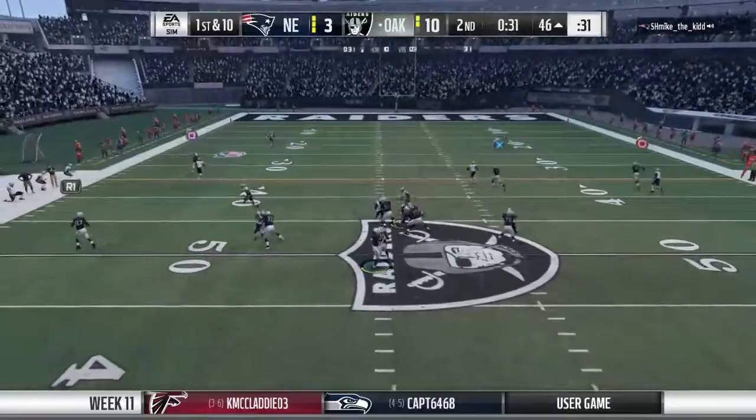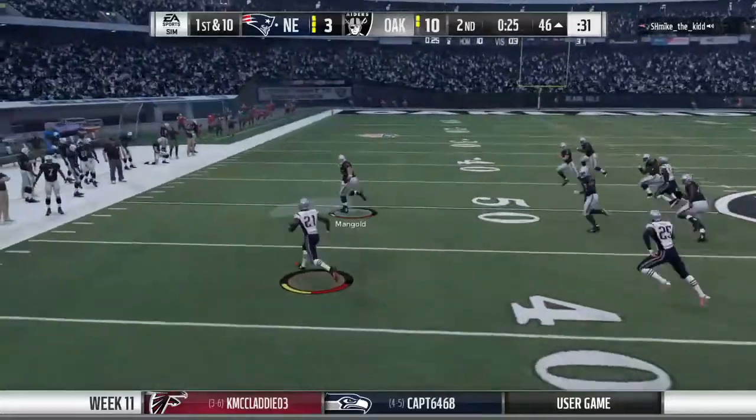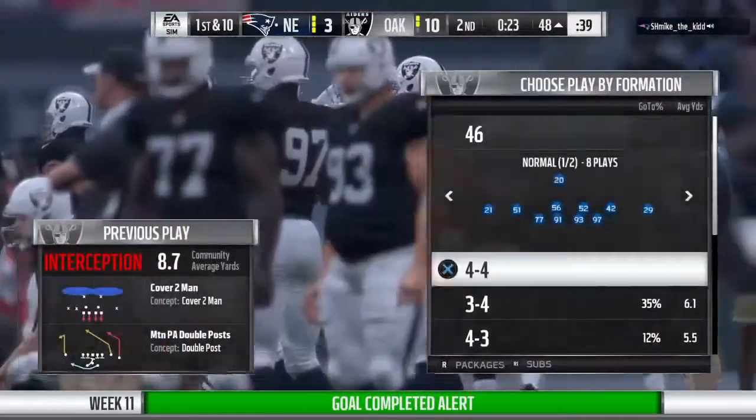They go play action here on first down. He rifles one that's intercepted. Picked off by Super Bowl 49 hero Malcolm Butler. And he will take this across midfield and down to the 48-yard line.